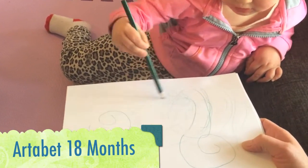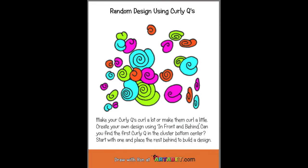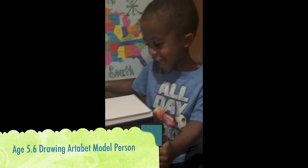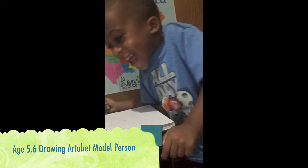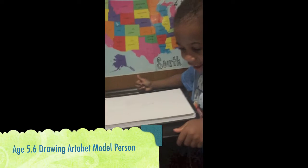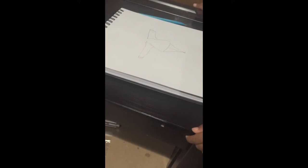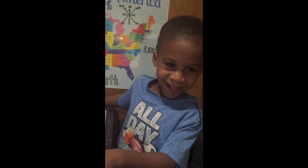Ron Mulvey's Artabet Slip the Snail. The two of them? Yeah. Wow, buddy! Look at that! I thought you couldn't draw a person. You told Mommy you didn't know how to draw a person. Look at this! But I did! You did! I didn't know I could do that! You didn't know you could do that?